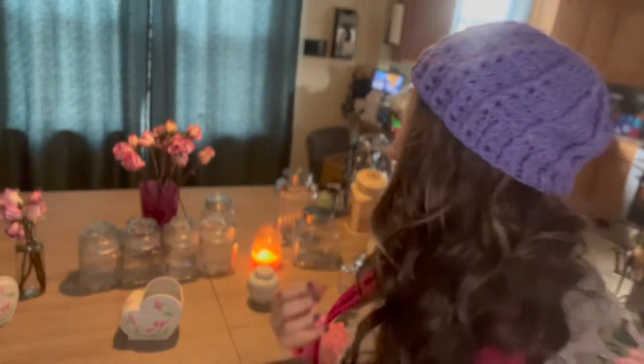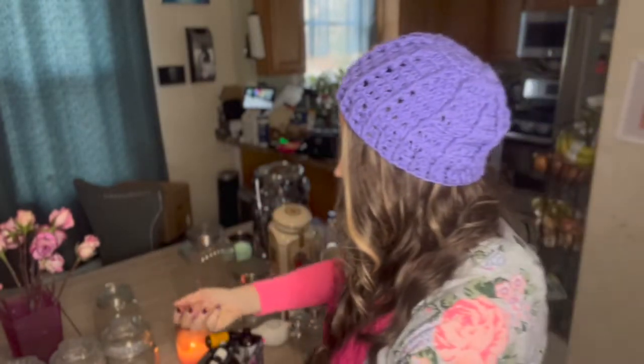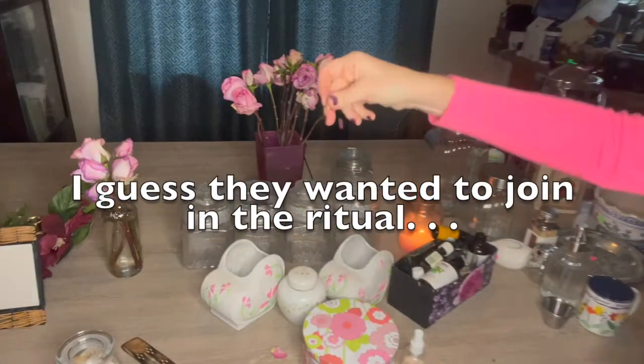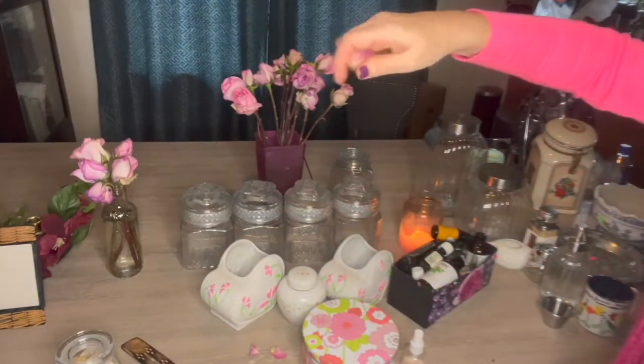In my own experience, romantic love can be one of the most powerful emotions. It can definitely add an element of protection or a power boost to any of your rituals if you feel that same way. And I'm going to show you how to do that now. So I have my dried rose petals. And these would be great to cleanse all my floral items. And cleansing any negative energy.